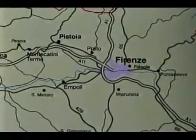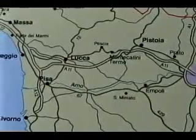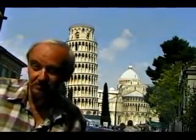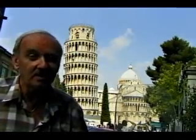To the west of Florence lies the Ligurian Sea. Inland a little lies a city which was once a major trading capital. Well, no surprises for guessing where we are now. I could give you a clue, of course. Yes, this is Pisa, and it's not just the Belfry which is so exciting here.